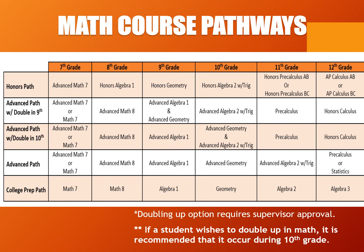The other doubling up option is to double up in 10th grade, which, if I had to recommend one over the other, I would recommend doubling up in 10th grade as opposed to 9th grade, given the academic nature of the 9th grade year. But you can call me and we can talk about what's better for your child if you're interested in that program. So the doubling up in 10th grade starts with Advanced Algebra 1 in 9th grade. They take 2 math classes in 10th grade, the Advanced Geometry as well as the Advanced Algebra 2 with Trig. In 11th grade, take Pre-Calculus and then finish senior year with honors calculus.